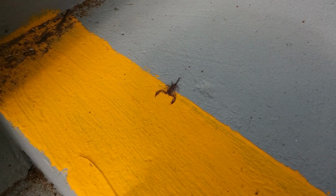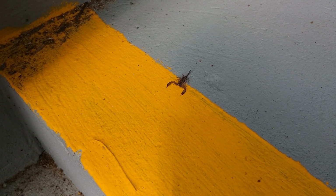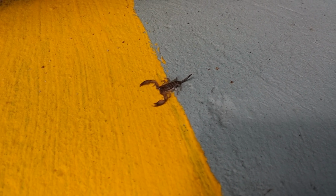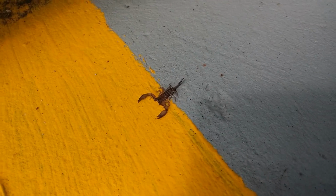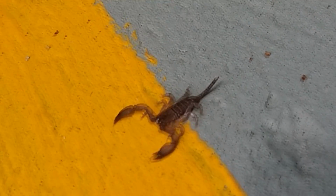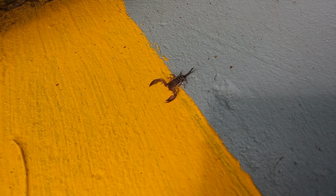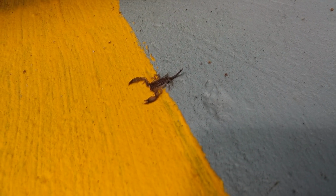And here is a scorpion. Is this dangerous? Yeah, apparently most of them are dangerous. The younger the scorpions are, the more dangerous the venom. Alright. Well, I'm not planning on touching this fellow. They always told me you look at the claws. If the claws are big, they're usually less venomous. But if they're slender like that, you want to be careful.